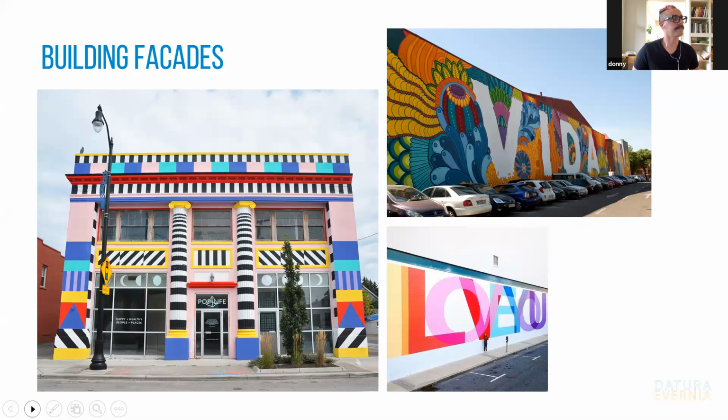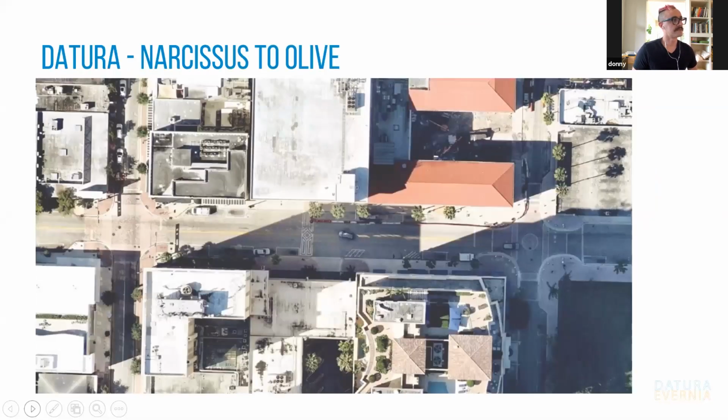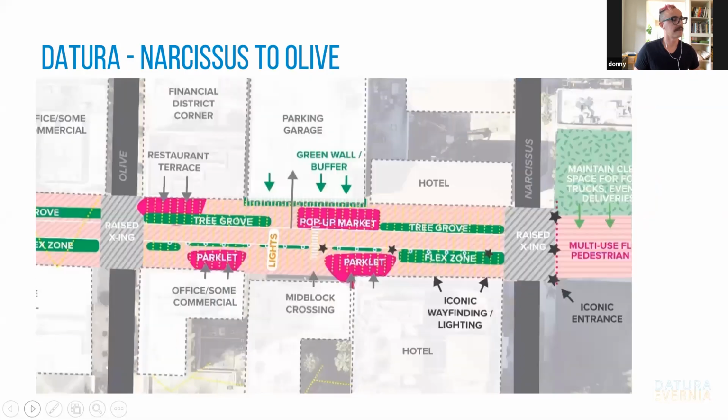Next slide. So this is Datura from Narcissus to Olive. Next slide. And right in the middle, you have the parking garage. So here we're showing a way in which that parking garage could really be transformed. The green wall really helps soften that facade. And then you can see across the entire space, we're looking at some kind of strung light structure that could go over the entire street.